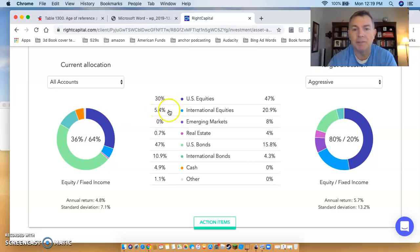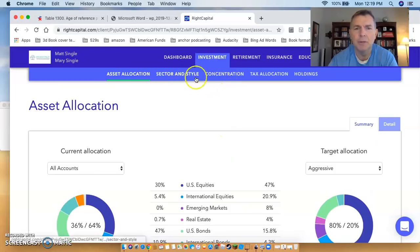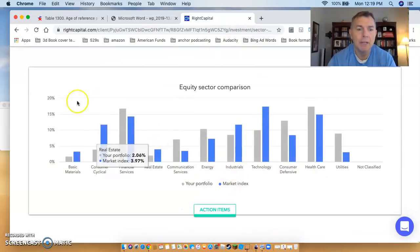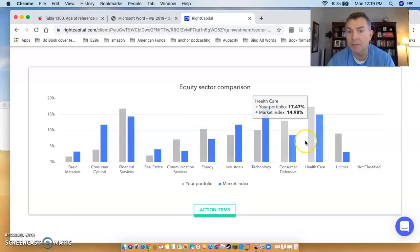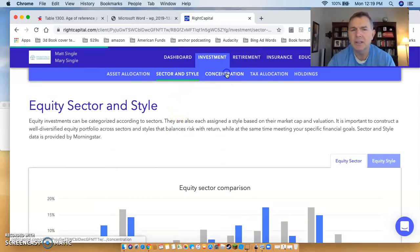So 5.5% international, 11% international bonds, 47% U.S. bonds, 4.9% cash, and you can see that's 30% U.S. equities. It's fantastic. I wonder if it actually shows you not the concentration, the sector and style. Yeah, it breaks it down between what they have: consumer cyclical, technology. That's the portfolio. So not much technology, a lot of consumer defensive, a lot of healthcare, a lot of utilities. Yeah, there you go. That's pretty cool.